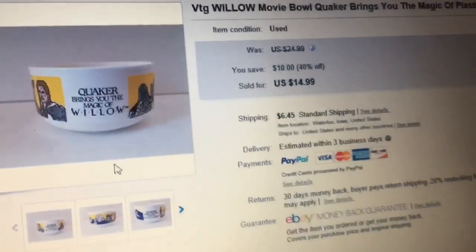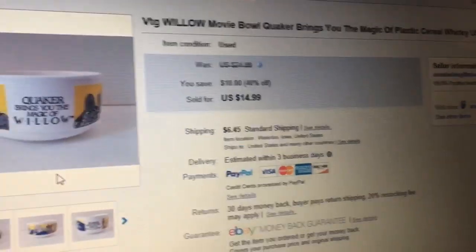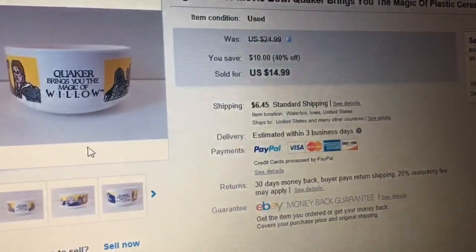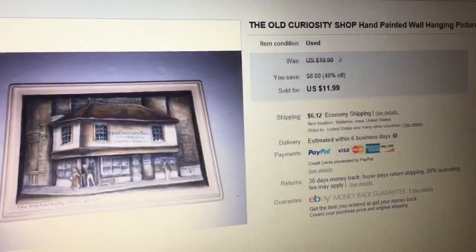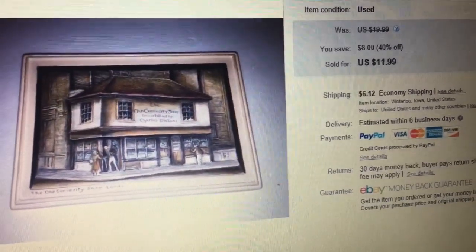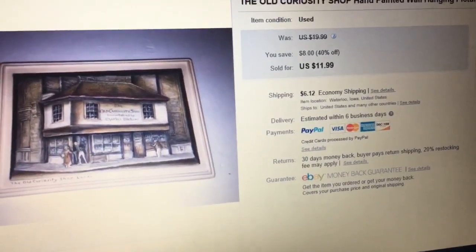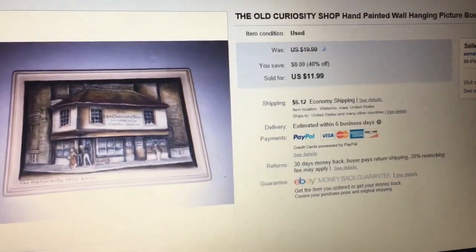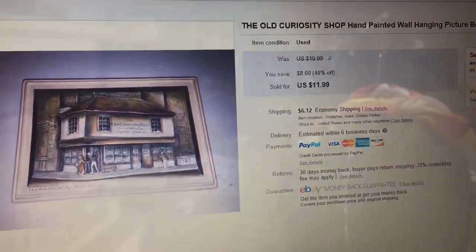It was this Quaker oatmeal plastic bowl from the movie Willow, and I picked it up for 25 cents. It sold on sale for $14.99. And the other item that sold is this kind of like a raised picture wall hanging, the Old Curiosity Shop from Dickens. I got it at a fill-a-bag sale quite a while ago, and it sold on sale for $11.99. And of course, as always, the buyers paid shipping on top of the sale prices.